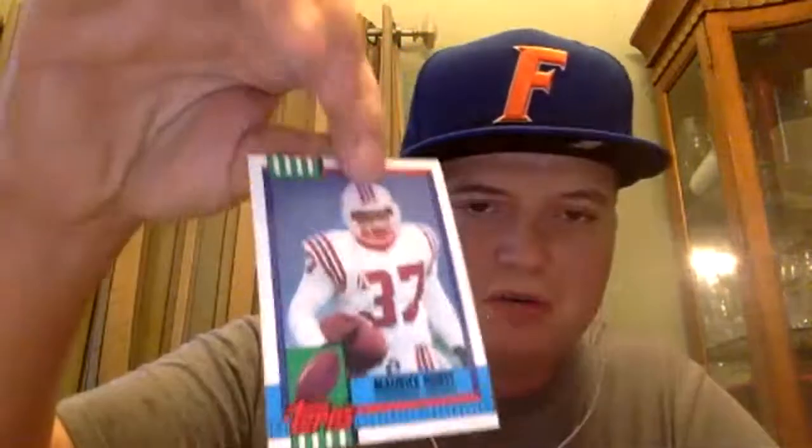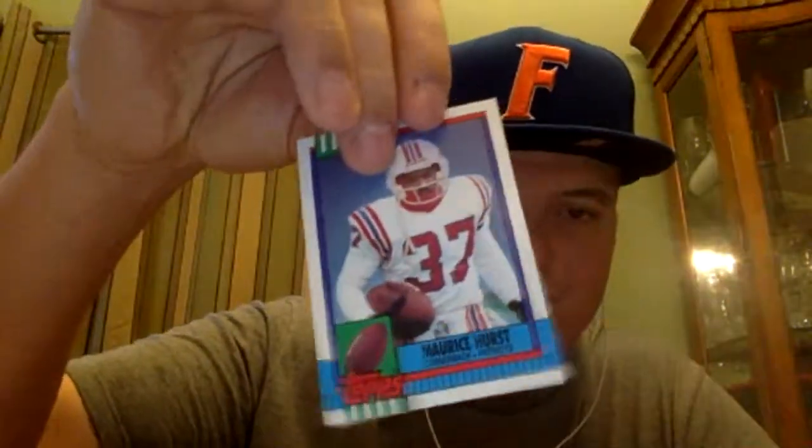Next one, the cool part about looking at old cards, these cards are almost about 30 years old, 1990, is that you get to see the old jerseys. So you got Maurice Hurst wearing that New England Patriots old school jersey right there. So that's actually cool. Oh, look, this one's kind of funny because I think he's still playing, actually. You guys might want to correct me, but he might have retired. Morton Anderson. I actually know him because he was a kicker for like 20, 30 years.